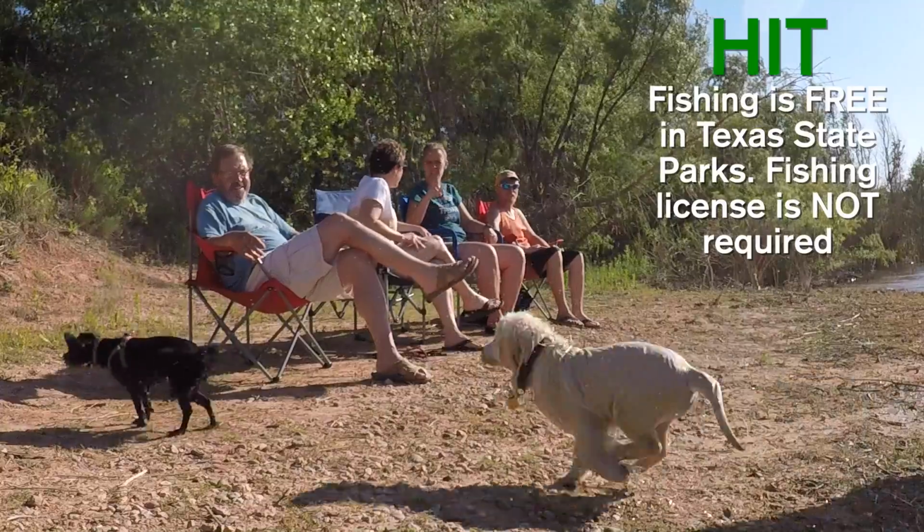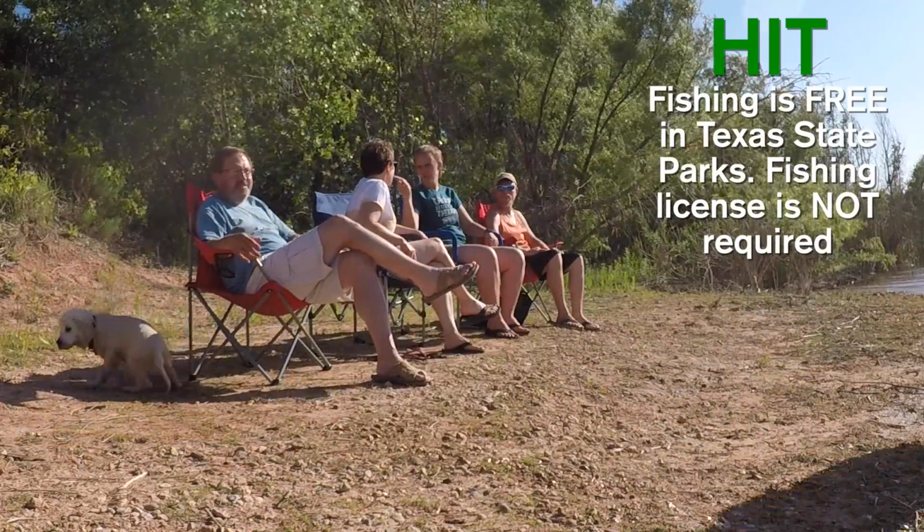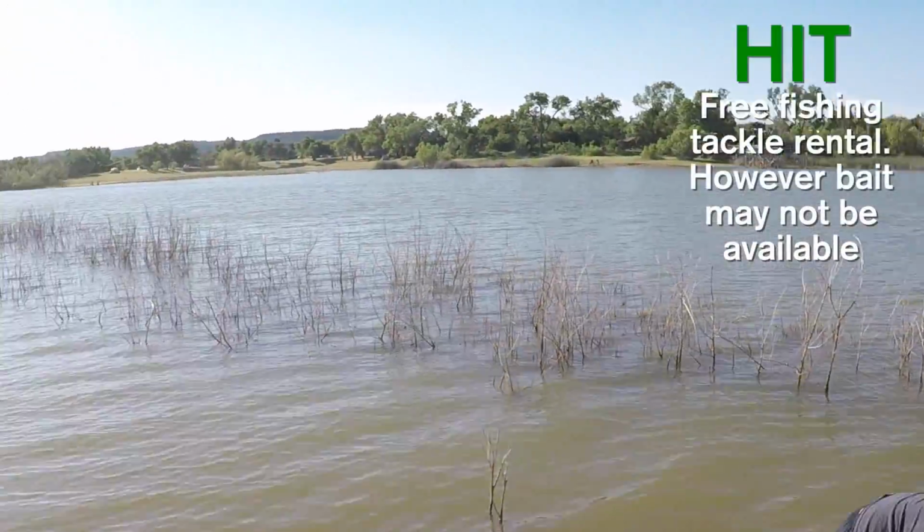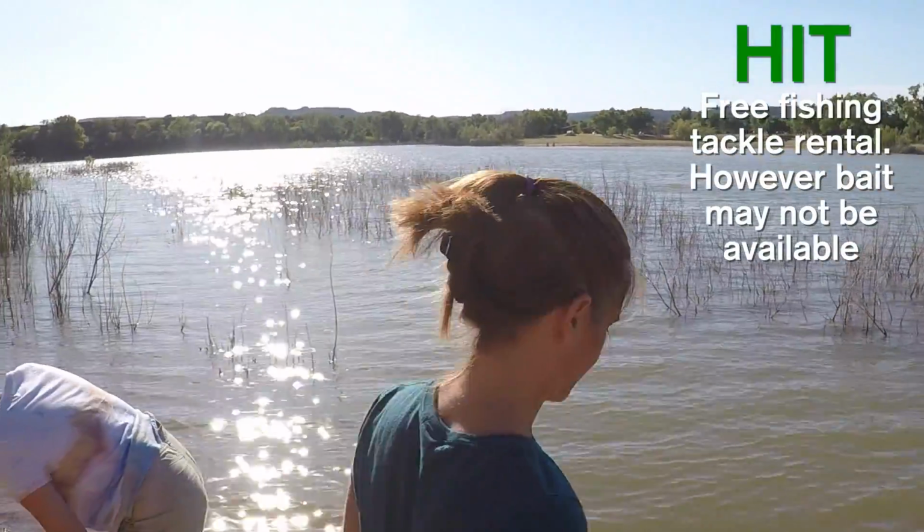They do allow fishing. It's free of charge in state parks. You do not need a fishing license to fish in state parks. They also allow you to rent tackle, but they very rarely have any kind of bait. They said on occasion they may have worms available. I know they stock it with trout in the winter. I'm not sure if they stock it with other fish during the other seasons, but you can always find catfish, and you might be lucky to catch a bass once in a while in some of these area lakes.